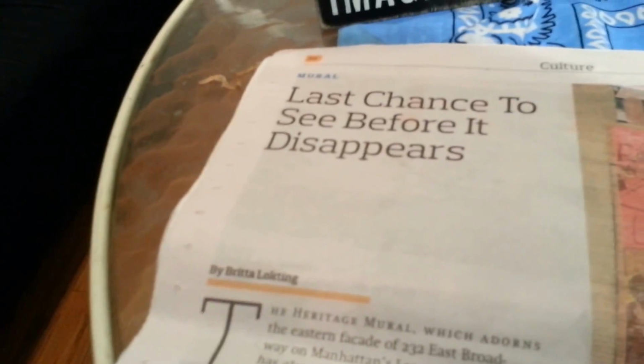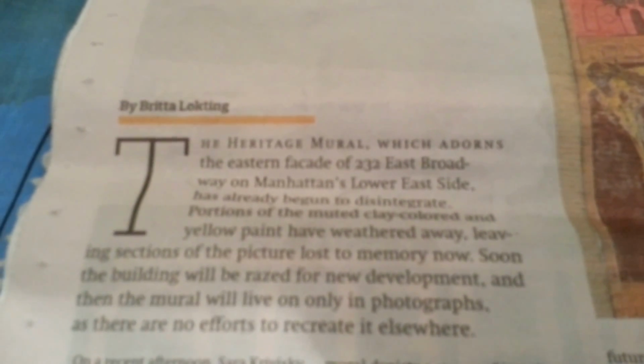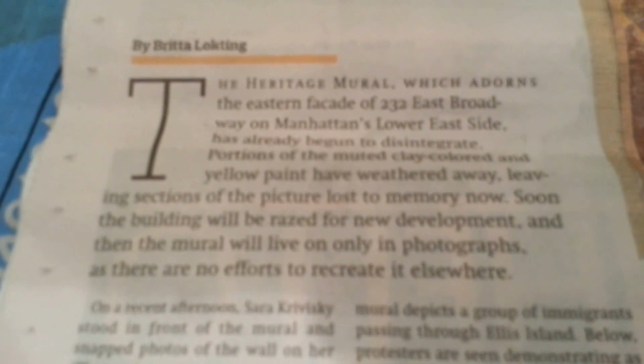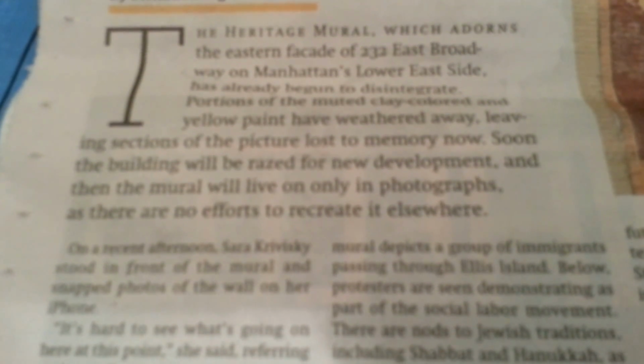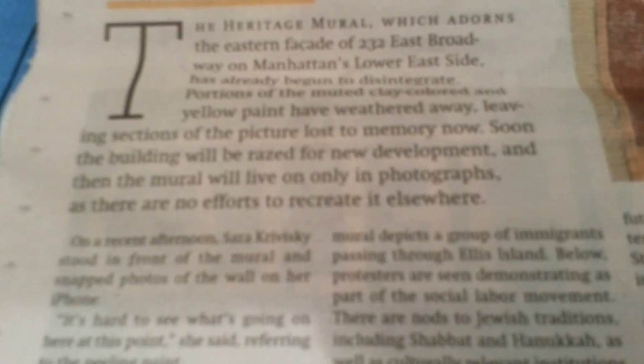This is an article by Britta Lochting, Last Chance to See It Before It Disappears. This is the mural right over here. So let's do a little reading of this. The heritage mural, which adorns the eastern facade of 232 East Broadway on Manhattan's Lower East Side, has already begun to disintegrate. Portions of the muted clay-colored and yellow paint have weathered away, leaving portions of the picture lost to memory now. Soon, the building will be razed for new development, and then the mural will live on only in photographs, as there are no efforts to recreate it elsewhere.